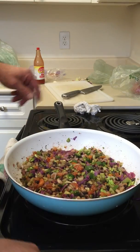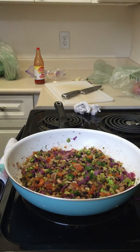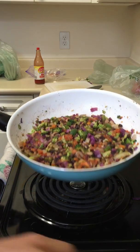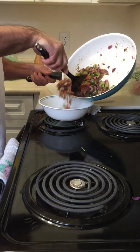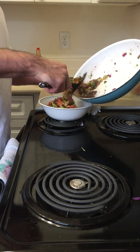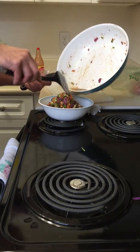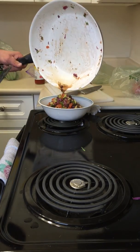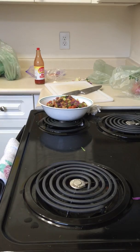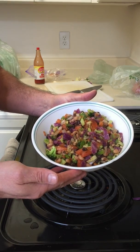All right, that's it. It's done. Only thing left now is to put it in a great big bowl and eat it. And that is a spicy veggie bowl. Now it gets a little bit juicy at the bottom. You can strain that out if you want to, but I like to pour it on top because it's got all those flavors in there. Woo! That's good eating right there. It's beautiful, tastes delicious, and it's healthy. Bon appetit.